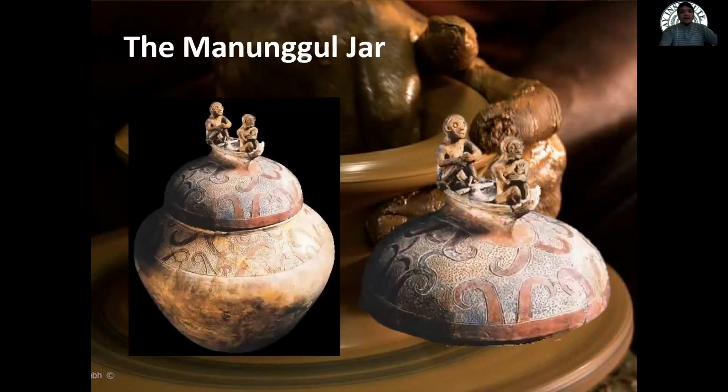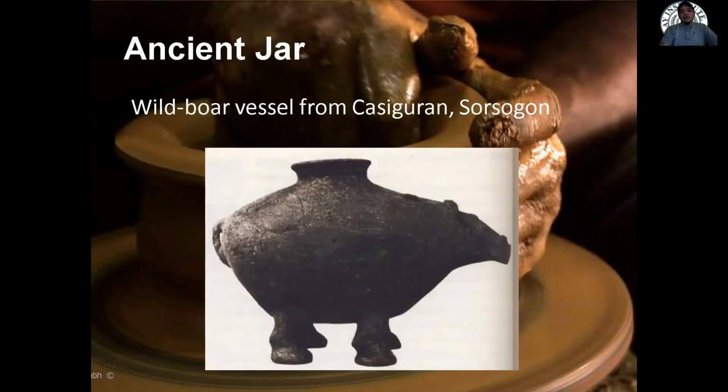So from forms, we have the Manunggul jar. We said that the Manunggul jar is still dated in 185 BC. It was discovered in the caves of Palawan, and the Manunggul jar was originally used to put the dead bodies of their loved ones in that jar to preserve them. Then the ancient jar, they have this in Sorsogon in Kasiguran. It is shaped like a pig or a wild boar. It is used to store things like treasures, but the primary use of the wild boar vessel from Sorsogon is for storage of water.